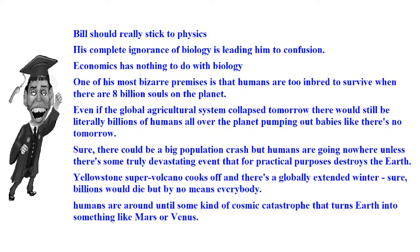Sure, there could be a big population crash, but humans are going nowhere unless there's some truly devastating event that for practical purposes destroys the Earth. And he goes in there talking about the catastrophes. Everybody thinks of catastrophe. That's the only thing that can kill man. Some boulder from the outside, an asteroid, or a meteorite or whatever hits the Earth, or some volcanic activity, or maybe a supernova nearby just blows us out of the solar system. So all these people are talking about these things, about catastrophes.